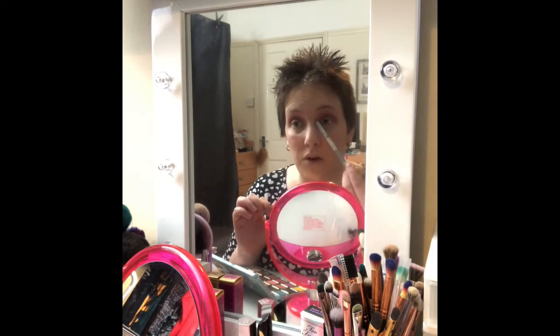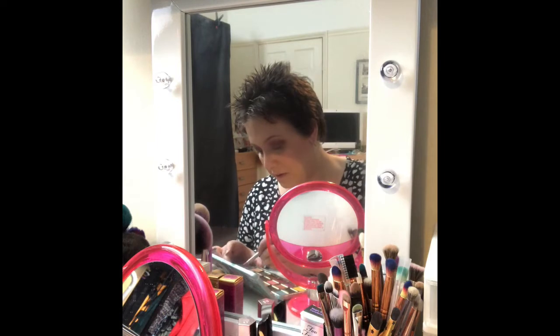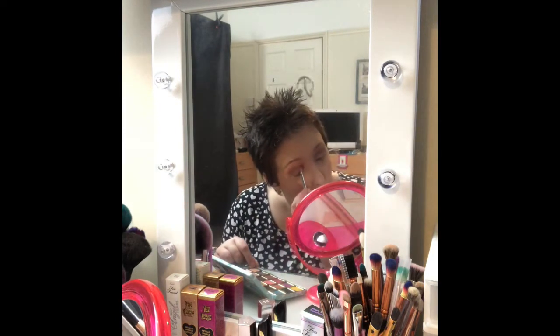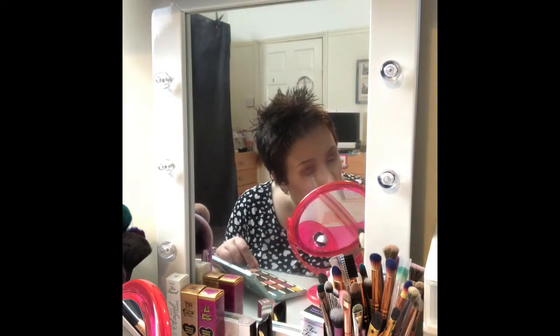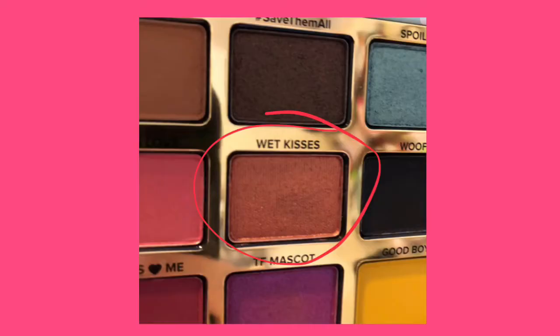I'm going to put that on the lid from the inner corner halfway across. And the same on the other side. And that's that. And then I'm going to use Wet Kisses, which is this shade, on the other half of my lids.